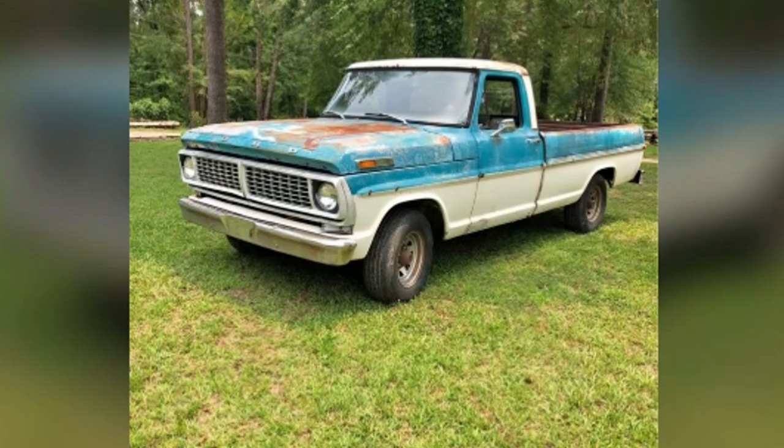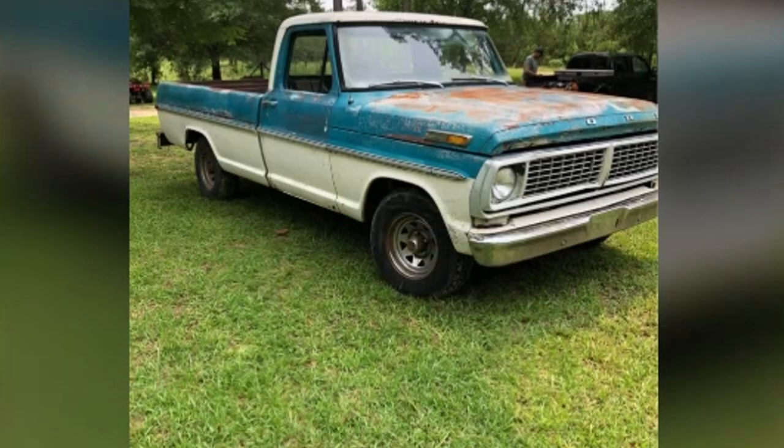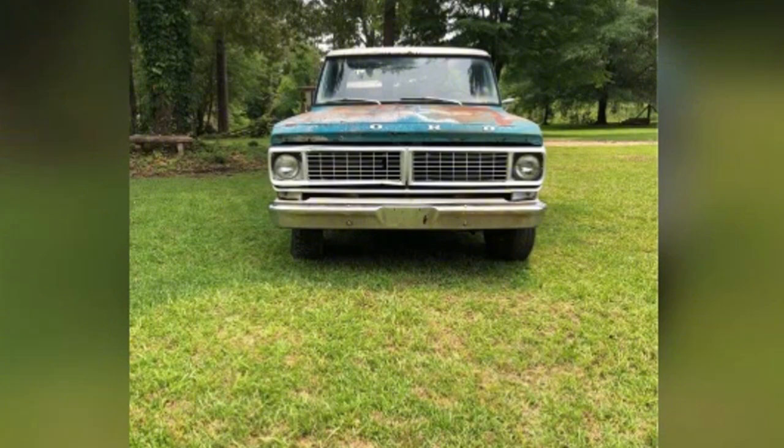Trucks like this are becoming harder to find in clean condition, especially with manual transmissions and original drivetrains still intact. So if you've been searching for an honest, no-nonsense classic that still runs strong and carries that unmistakable Ford toughness, this 1970 Ford F-100 in Northport might just be the perfect fit. A timeless pickup that proves simple is sometimes better.